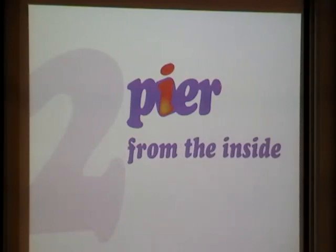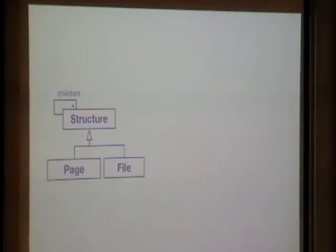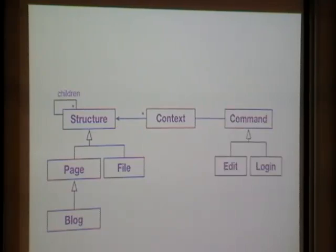Okay, so two things about Pier from the inside. First of all, how does it look? I'm just adding all sorts of different things in there, and these are called structures. In the structures, I can have several other structures. Furthermore, the structures can be of different types, for example, a page or a file. And a blog is nothing but a special type of page because it has some more fields to it. The other thing is that it also can manage the context, and the context also knows the commands that can be applicable on this, that you can use to manipulate this particular structure.